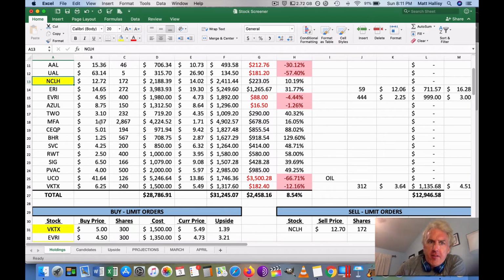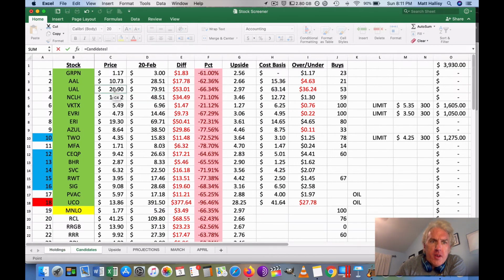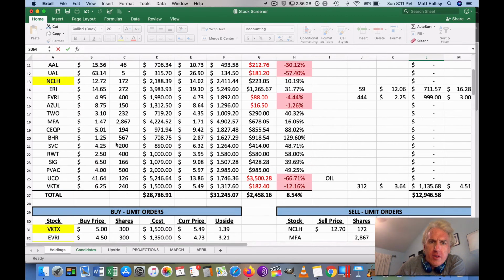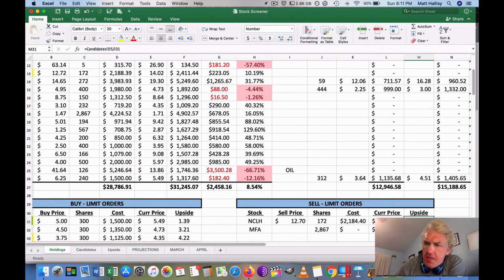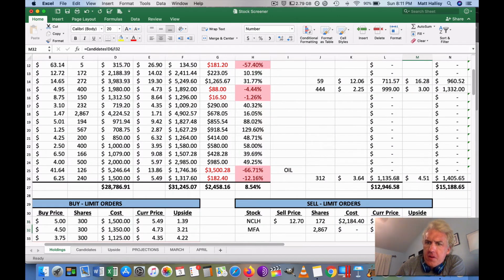And this one we have MFA at 16%. This one's a little bit more volatile, so I think we can probably do the same thing with that one. MFA shares are 2867. Bring that down. Current price of MFA is 171. And okay.